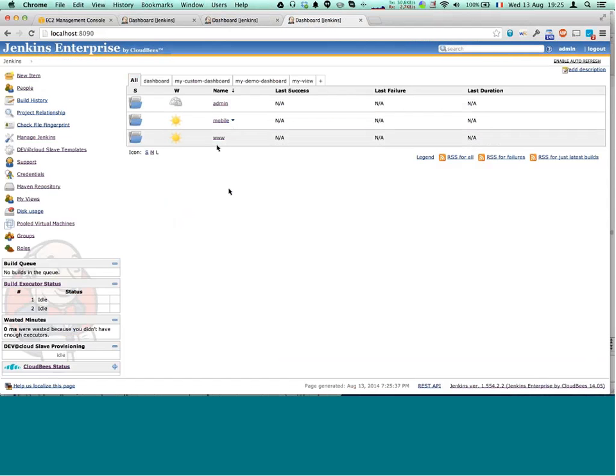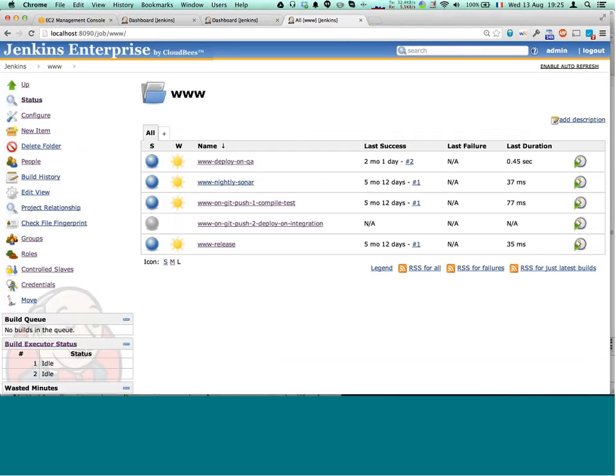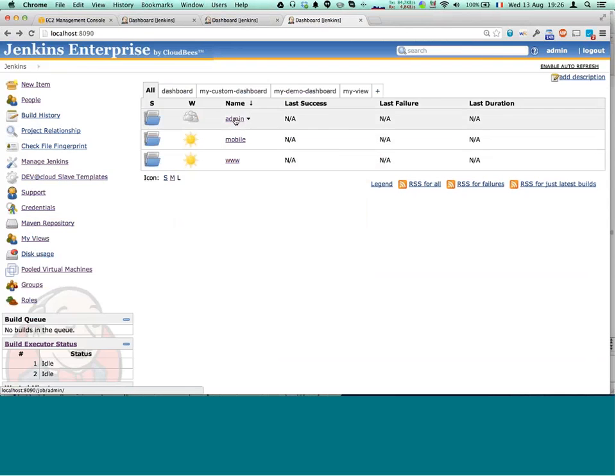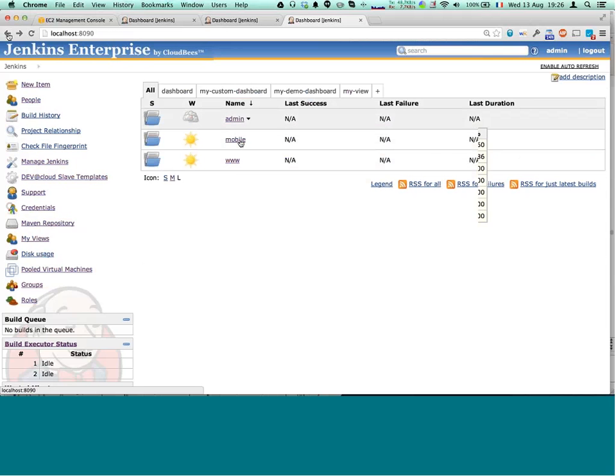So here, if you can see on my screen, I have three folders in which I group my projects: the admin folder, the mobile folder for the mobile team, and the web folder for the web team. If I look at the web folder, I have all the web jobs and so on. In the admin folder, I have some maintenance jobs such as backups and things like this. So I want my different people to have different permissions on these groups.